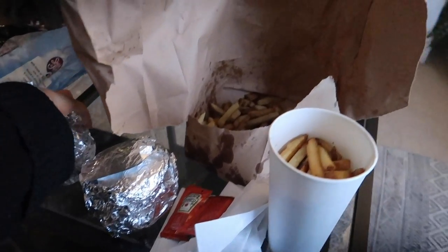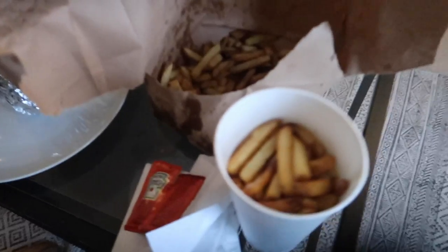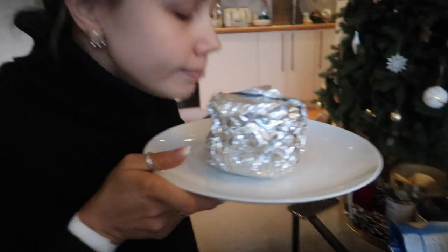Yay! The food's finally here. Yes, I'm starving. These look so good. I don't even know whose is whose. I'm going to give you this.